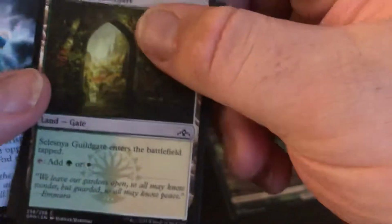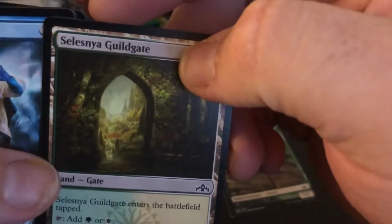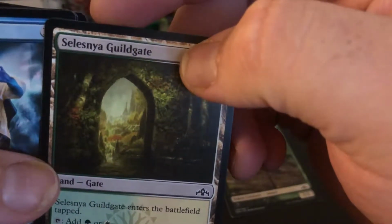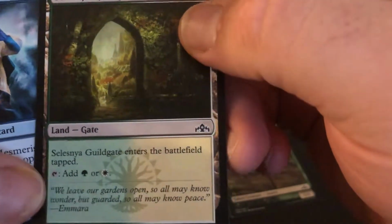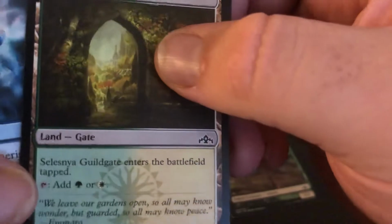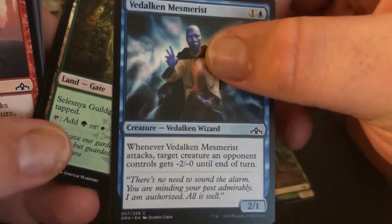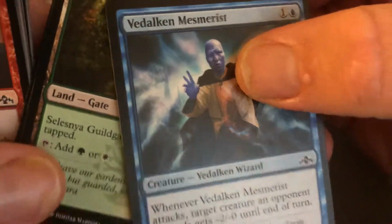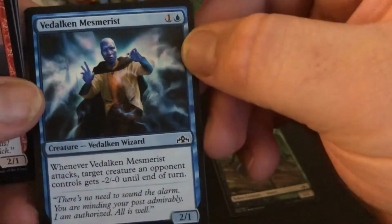So that's kind of a main card, I guess. We got Land Gates, Selesnya Guild Gate. Selesnya Guild Gate enters the battlefield tapped. Add green or white mana. And again, if anybody knows, or if anybody can tell me what that little arrow thing means there, feel free to let me know in the comments section.